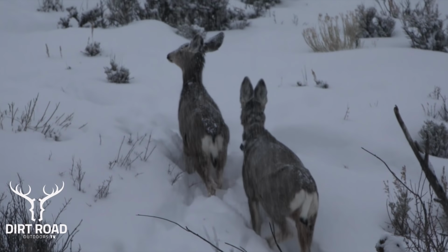Well, we end up driving down the road probably another mile and spotted a couple mule deer does, and one kind of looked weird, so we put the glass on her and she had a radio collar around her neck.